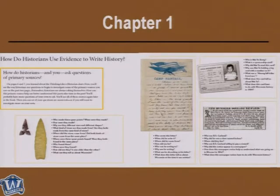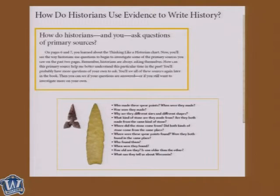And then how do historians use that evidence to write history? So we go back now to those same photographs, the artifacts and photographs from some of the evidence from the past two pages, and I just wrote as many questions as I could from looking at those artifacts and thinking about what kinds of questions you could ask. We have some audience in here, so maybe they'll think of some other questions to ask. Are there any other things you might, just from looking at those spear points, want to know? So why were these spear points found? Where were they found? Were they both found in the same place? Who found them? Who made them?